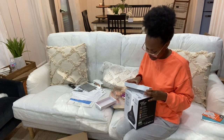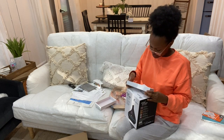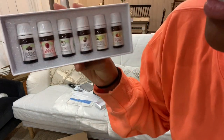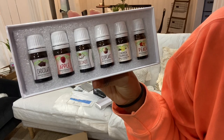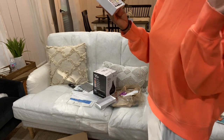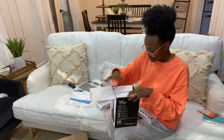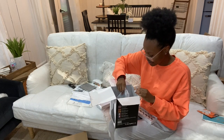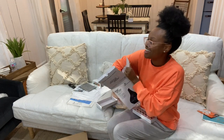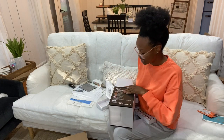Ooh, and these smell delicious. Wow. These are beautiful. So she sent chocolate, apple, coconut, cupcake, French vanilla, and peach. These are gonna be some really nice scents. Wow. These oils smell so good. Like, I've only opened the box and it smells so delicious.